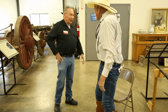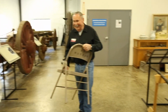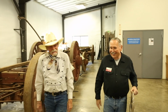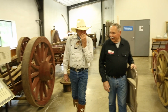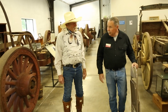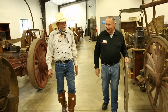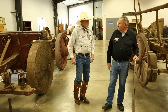A mule learns real quick. Yeah, I like to say they're not stupid. All these little things are fascinating to me that these guys had to deal with, and the women, of course. Well, that's another thing about women on a wagon train. I found out real quick who the tough people are. It's not the guys. It's the women. A lot of women gave birth on a wagon train, for crying out loud. Can you imagine? That tolerance for pain or whatever.